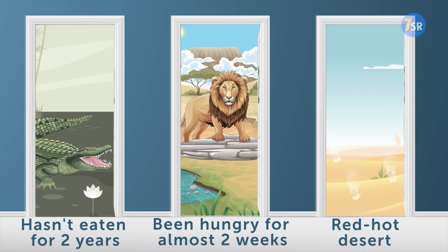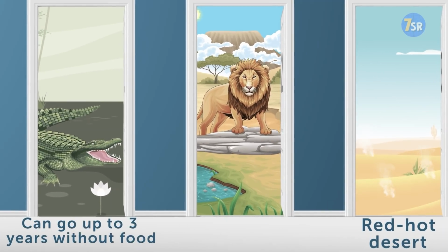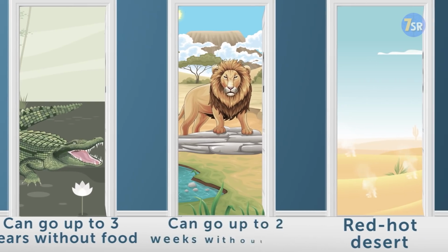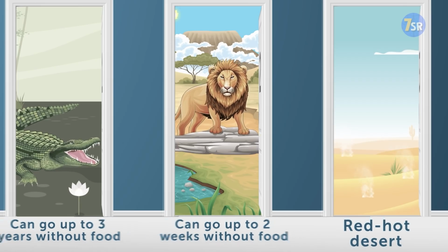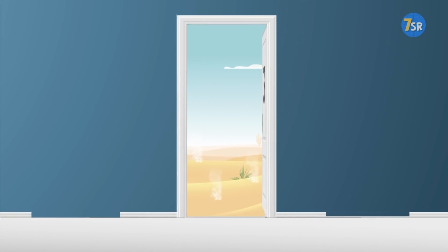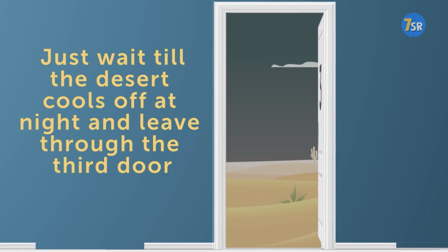Well, before you assume those predators are long gone after starving like that, think again. Crocodiles can go up to 3 years without food, and lions can do the same for 2 weeks. So yeah, they're still alive, and you must look absolutely delicious to them. Just wait till the desert cools off at night, and leave through the third door.